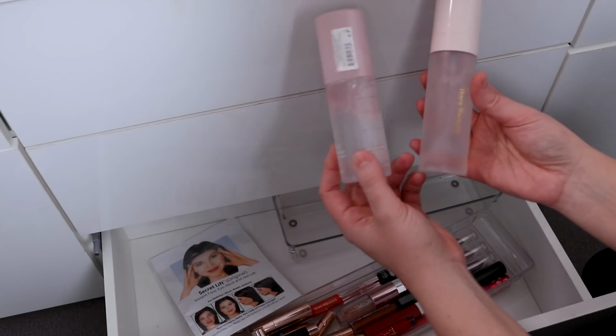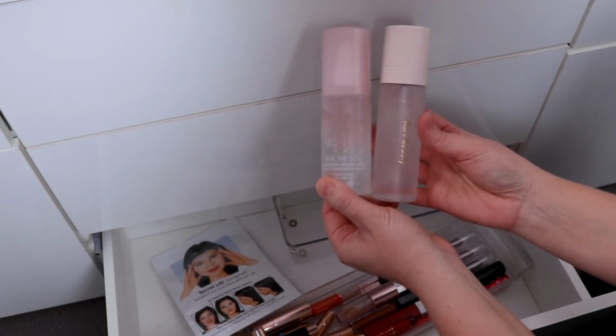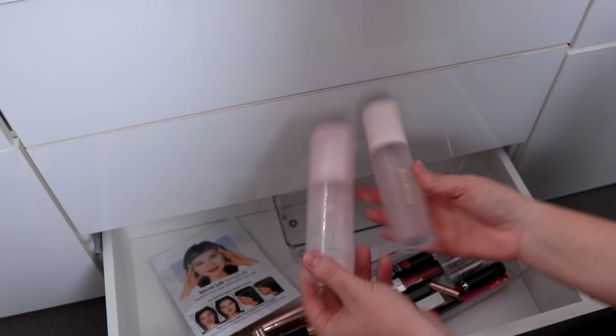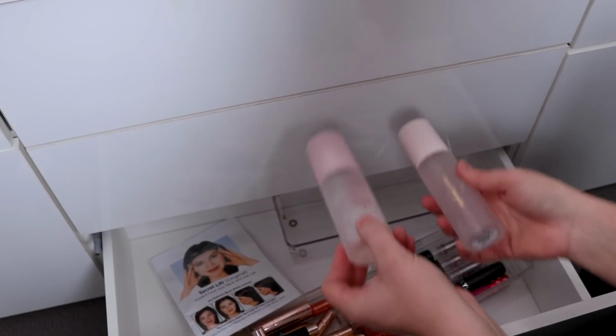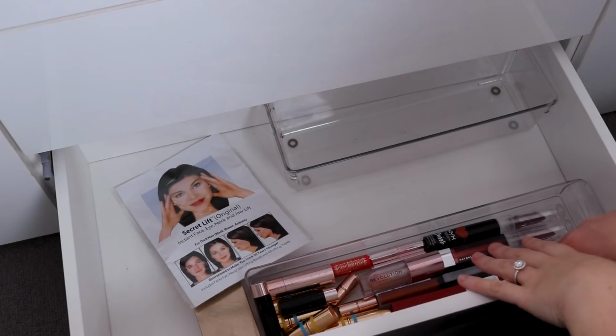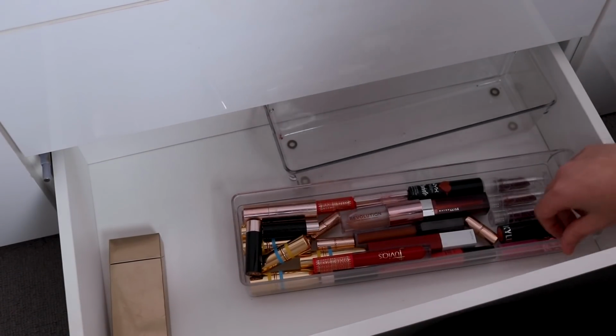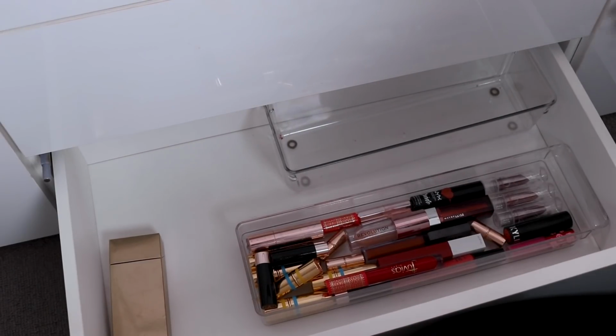I do have these two setting sprays down here. This is the Rare Beauty and this is the Flower one. I don't really like them. I'm not going to use them. They got put in here. These two drawers are like where products go to die, so I'm going to give those away as well. This is lip products that you guys saw me declutter last time, and I need to be more ruthless this time because I haven't even reached for them again.